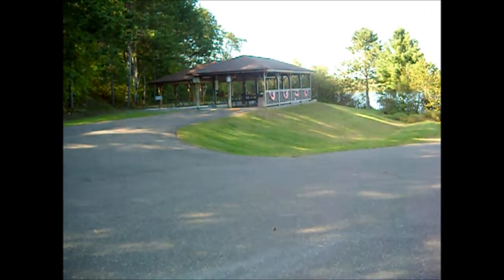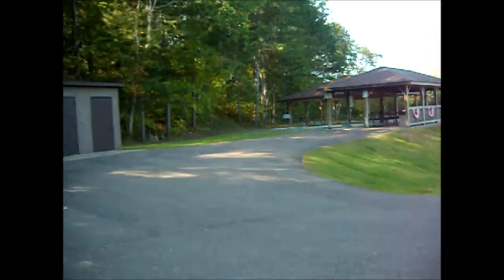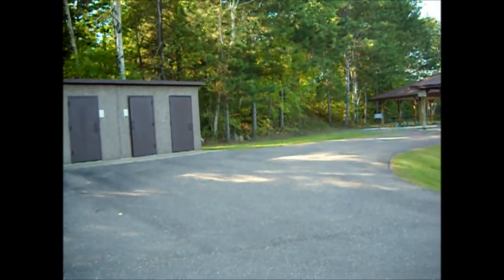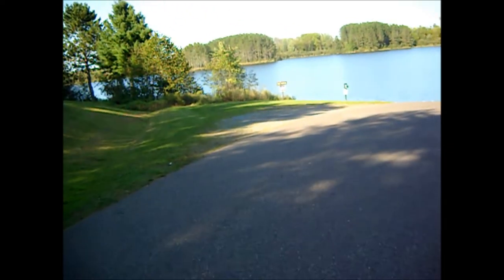Welcome to Diamond Lake. This is the pavilion that was not there long ago. They did not have these bathrooms out when I was growing up. We used to come out here all the time and swim and get in trouble.